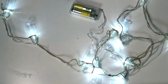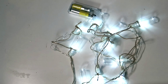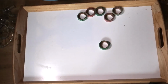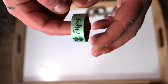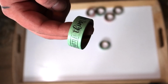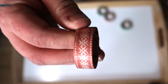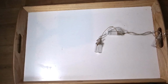So you can see they've all lit up. Got to admit, I really, really like these. So I think this is going to work really cool. Okay. So these were my washi tapes that I got in Poundland. We have got Enjoy the Little Things, which I thought was quite Disney looking. The leaves, quite jungly. Oh, Happy Days, or have a happy day.